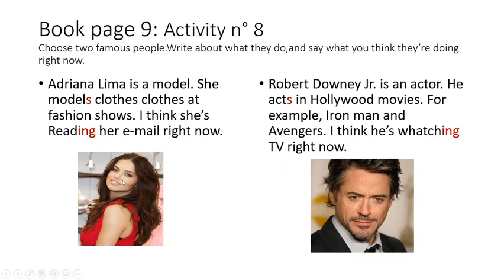So remember, the first part, you write about what she does. And the second part, you write what you think she is doing right now. I think she is reading her email right now. Look at the next example. Robert Downey Jr. is an actor. He acts in Hollywood movies. For example, Iron Man and Avengers. I think he is watching TV right now.